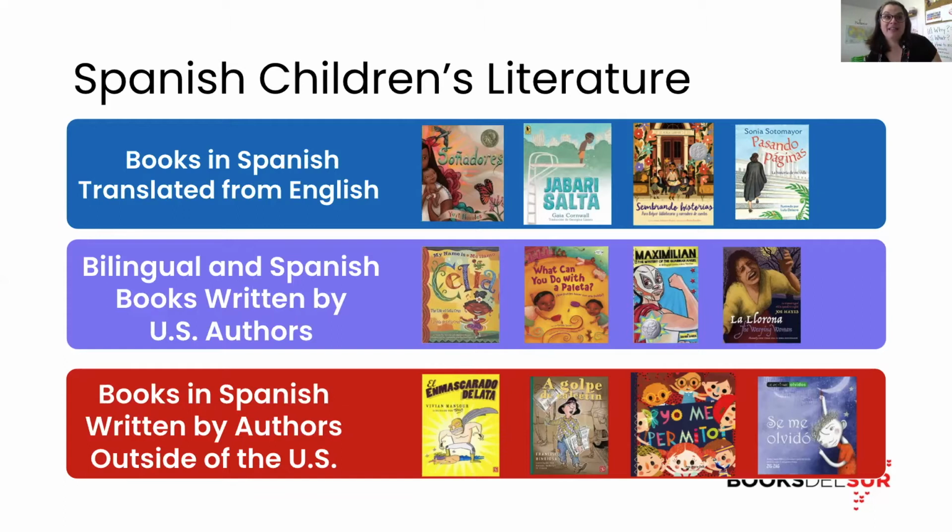With literature books like Soñadores, let's take that one for example. It's written by Yuyi Morales, who identifies as Mexican American. Yuyi is very astute to the fact that she wants her books to be culturally competent. These types of books are published by publishing houses that specialize in literature, so their translations are thoughtful, fully vetted, and very high quality.